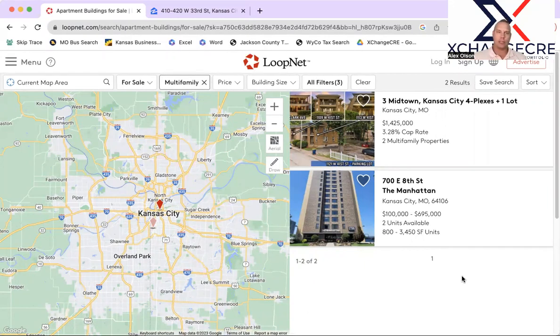As I do each and every week, let's start off with LoopNet here. Look at all the new stuff that we've got coming on the market in the last 7 days or so. Wow, one real new property in the last week. That's a change that we have not seen in quite some time.